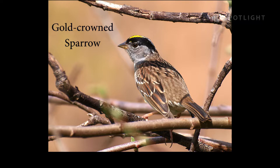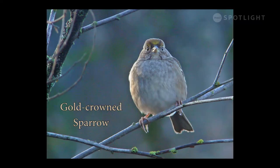Gold-crowned sparrows are very common on Vancouver Island all year round and are often seen in flocks, especially in winter. Note the heavy black eyebrow and the yellow on top of the head. Winter colors look duller, but the identifying gold crown still shows. Note the plain, unmarked breast with no streaking.